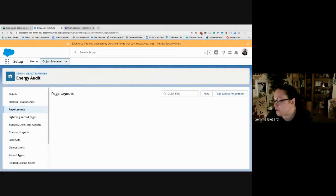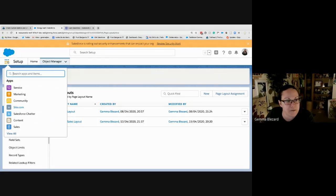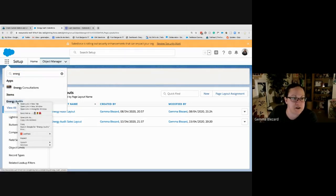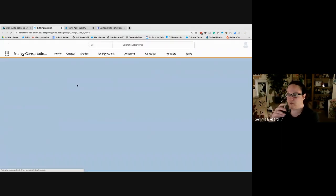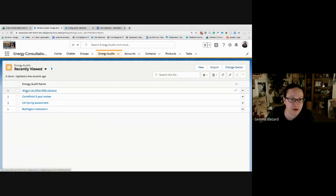So now that we've added it to the page layout, we should now be able to see it on our energy audits. So I'm going to go to my app launcher, my nine dots in the corner, and I'm going to start typing. And then I'm going to click on energy audits, which is under the items menu. And I'm going to right click and open in new tab because I might have to come backstage again in a minute. Okie dokie. I'm going to open up the first energy audit that I find.